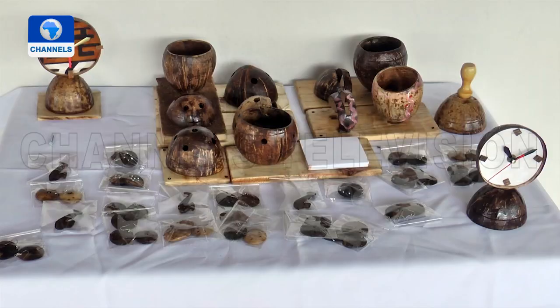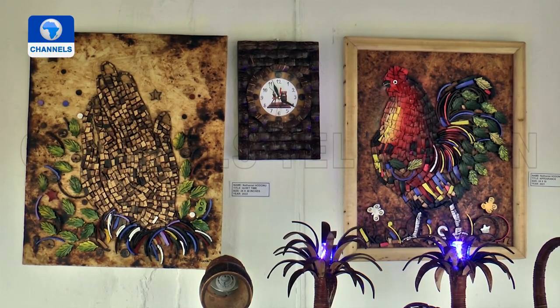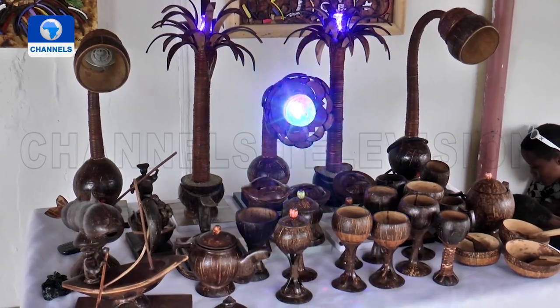The beauty of the Waste to Wealth Crusade is seen in the array of works that have been created from it. As this group has infused other elements in their images to make them look more appealing and intriguing.